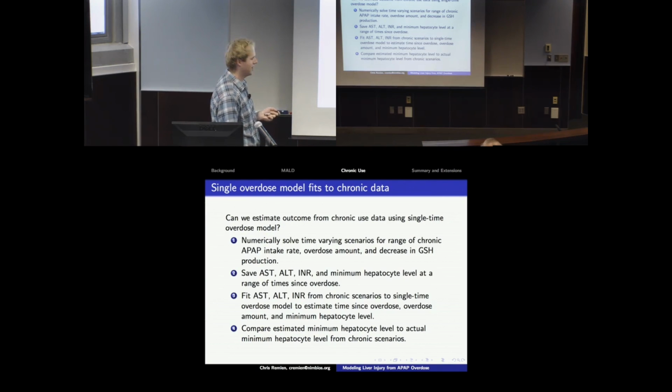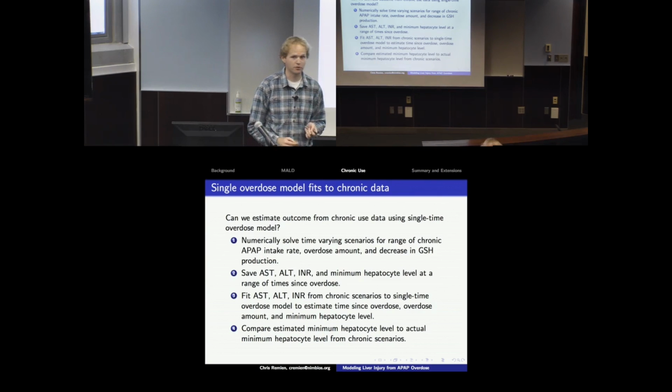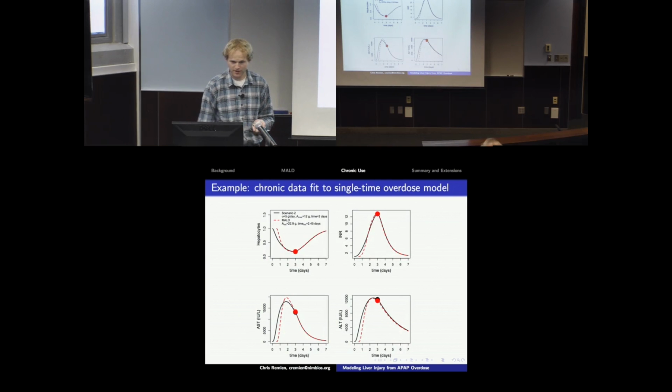And then what we really care about is outcome, right? Because in some of these cases, there is no single time of overdose or overdose amount. It's a result of chronic use, right? But we do want to know if the minimum hepatocyte level that we estimate actually matches the real minimum hepatocyte level. So to make this make a little more sense, this is just an example for one synthetic data point.